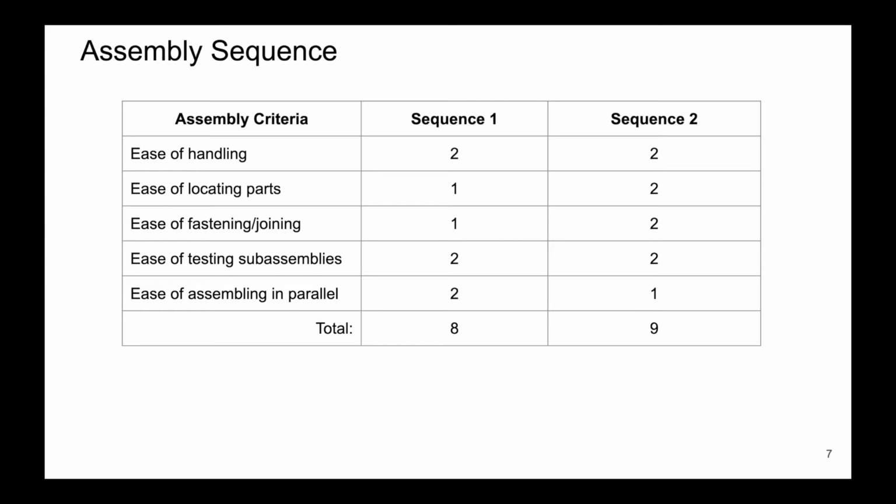The blade subassembly will assist in holding the motor in the correct orientation while the electronics are fastened to the body. For ease of testing subassemblies, both have the same level of difficulty. Both sequences need to have most of their components installed before testing of subassemblies can take place. Finally, for ease of assembling in parallel, sequence 1 has an advantage over sequence 2. Sequence 1 can have the motor installed into the bottom case, while the blade subassembly and guard assembly is assembled. However, in sequence 2, the blade assembly first needs to be installed into the bottom case before any components, such as the electronics and motor, can be installed.